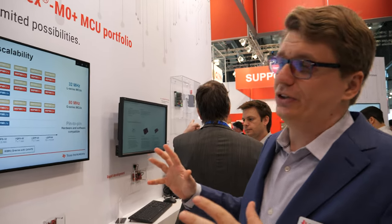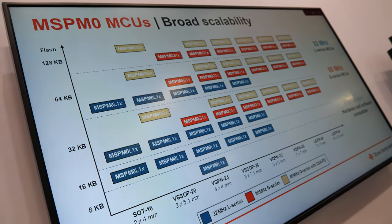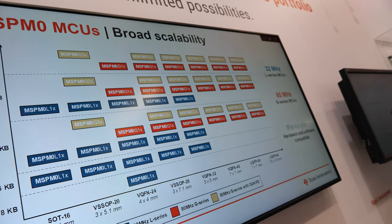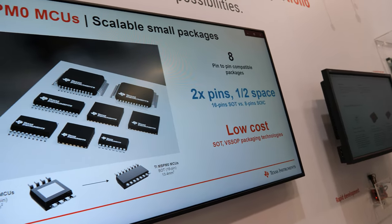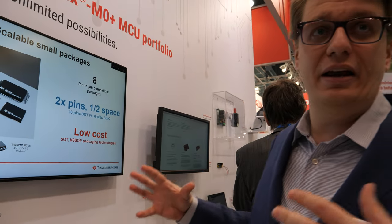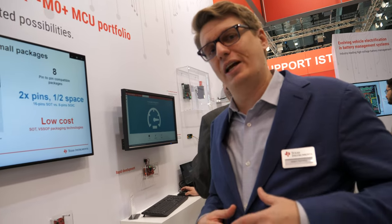And what we're showing here today is a brand new just launched portfolio that we announced yesterday of M0 Plus based MCUs. With all these? All these are new. Absolutely. So great scalability, lots of different packages, lots of different memory options, and lots of really good analog integration. And that's really where TI differentiates. We add a lot of the architectural and integration around the ARM cores to enable our customers to innovate. But we don't stop there.